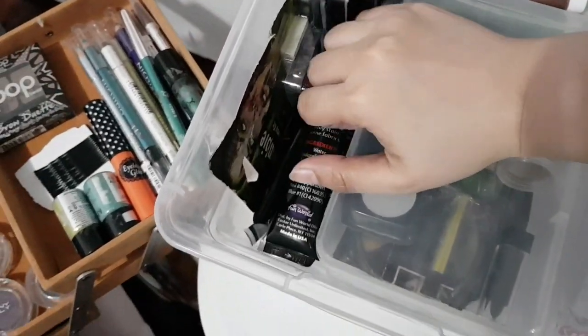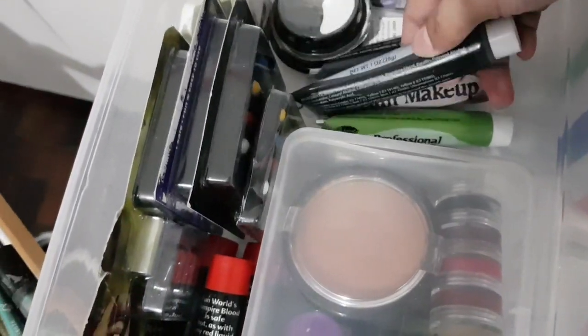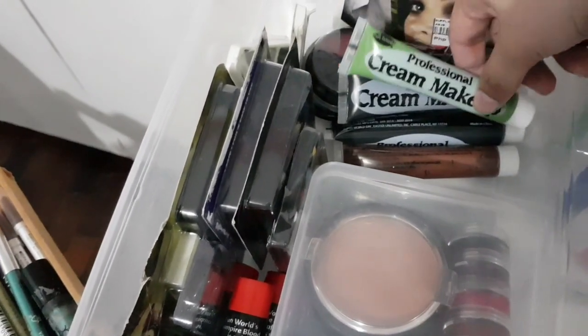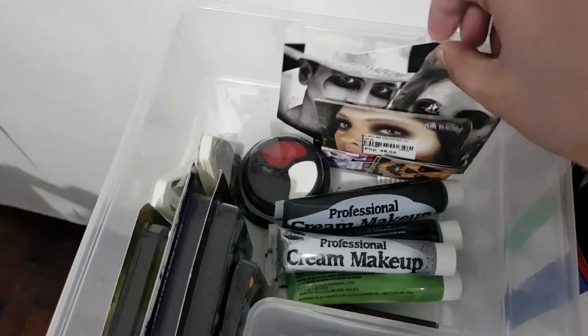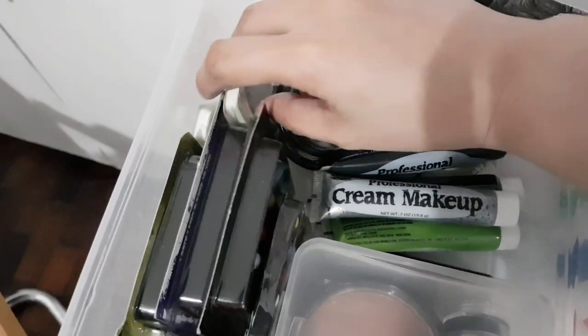So these are all my creams. Some are here. So this is the cream. This is in black. 2 blacks, 1 brown, 1 gray, 1 black, 1 green, and then I have the silver. So these are the makeup ideas. You know, that's where it was kept before. Some of my face paints. There. And this is the one that I use. See? This is the one that I use for the sugar skull.